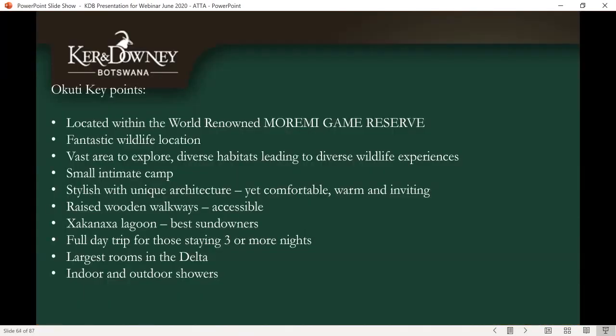So a few of the key points about Okuti, it's in the Moremi Game Reserve, which is world-renowned, fantastic wildlife experience. If we've got guests that are staying there for 3 nights or more, we will often encourage them to go and do a full day trip. The area is so vast. You've got so many areas to go and explore and see when you're out on a game drive.